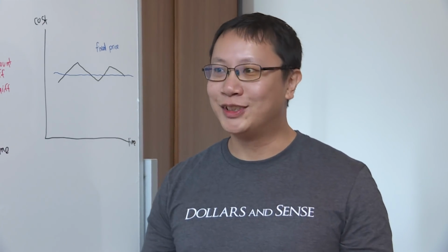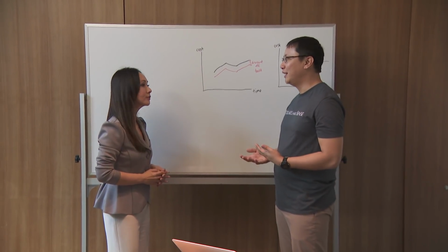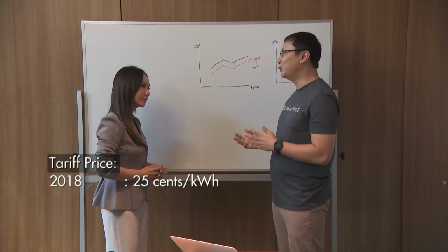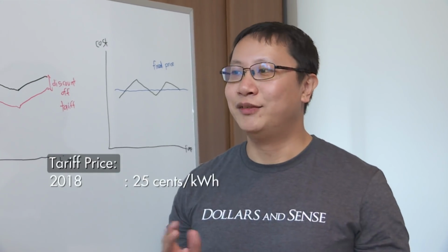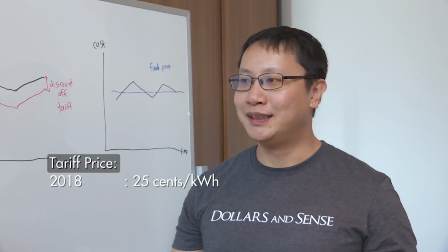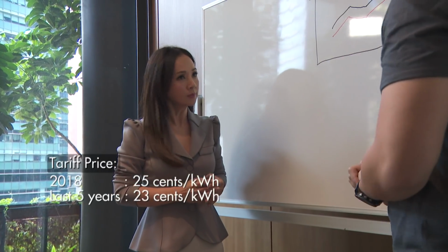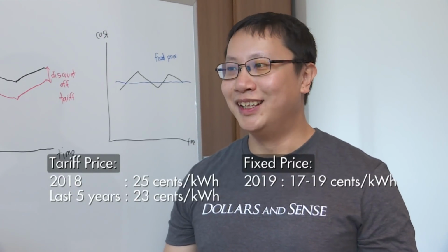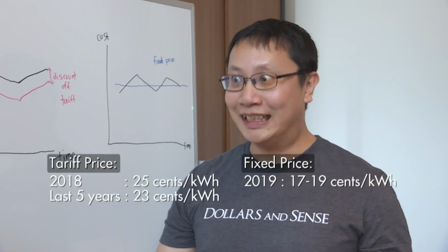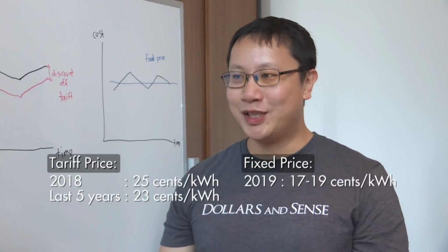But let's look at historical data itself. For the past 1 year, the average tariff price has been about 25.26 cents per kilowatt hour. And we can go back further. For the past 5 years, the average tariff has been about 23.23 cents per kilowatt hour. So if you look at the current fixed price plans, which hover between 17 to 18, 19 cents, you are already getting a significant discount off the tariffs, possibly in the future as well.